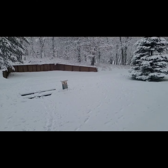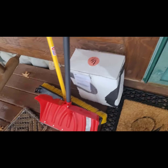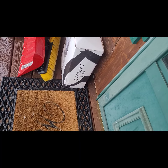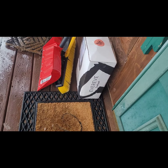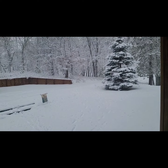I can't even see the road. But let's see what our package is. And it is an Evereve Trendsend. All right, guys. It looks like he tucked it behind the shovels and things like that. But I still want to show you what I've got a view of today.